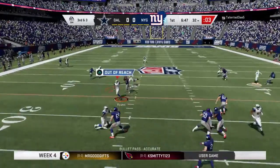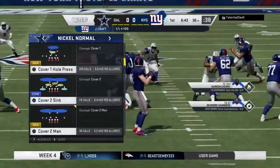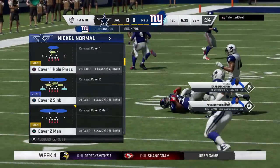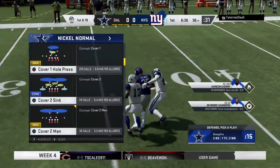Operating from the gun, Kraft. It's a short one here, complete to the tight end. And he's able to get the first before he's taken down at the 36. It'll be a pickup of 4, good enough to earn him yet another first down.